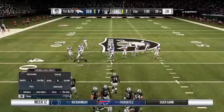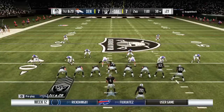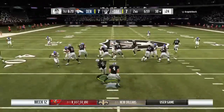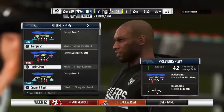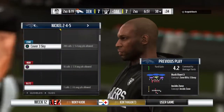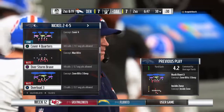They're backed up here with a 1st and 20 now after the holding penalty. They'll run it now out of the gun. And he'll get this up to about the 38-yard line. Only a yard on the pickup there, and it'll be 2nd down. Well, they had that one sniffed out. Excellent run blitz. Stopped that one for a short gain.